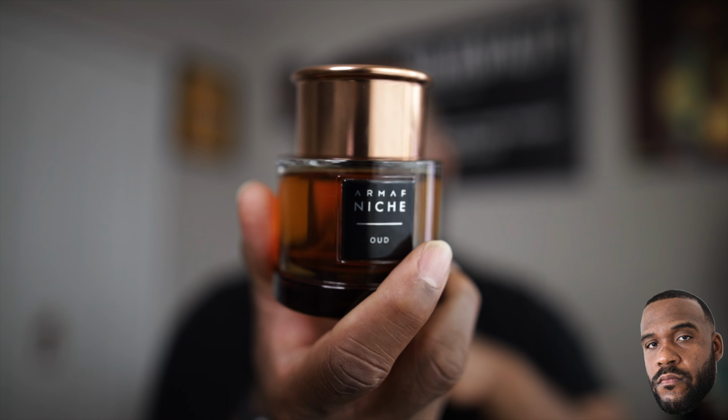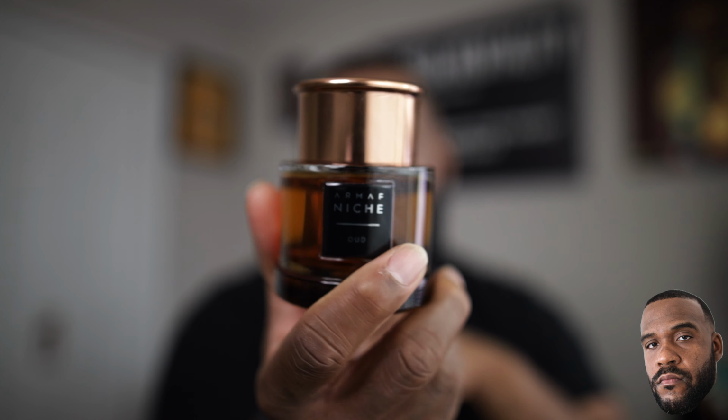But it's great. I sampled it once when I knew I was going to be in a climate control area. Didn't dare wear this outside because I would choke you out if I did. But I'm very much looking forward to debuting this outside this fall and winter and seeing what it can really do. And I know what it's going to do. So if you're looking for a substitution for Tom Ford's Noir Extreme, looking at this from the house of Armaf, you have Armaf Niche Oud.